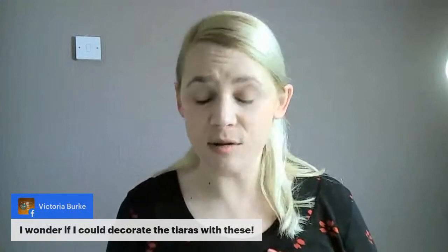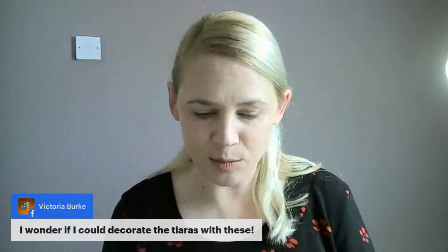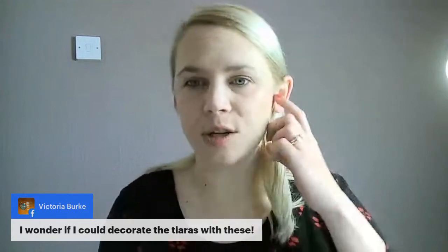Victoria is saying, I wonder if I could decorate the tiaras with these. They're light enough, yeah, I think you could. Definitely the smaller ones. We may have a project coming up for you, Victoria. I know I did the hairbands the other week. I will possibly be doing something which means you'll be able to adapt that to a tiara as well. So stay tuned for that.